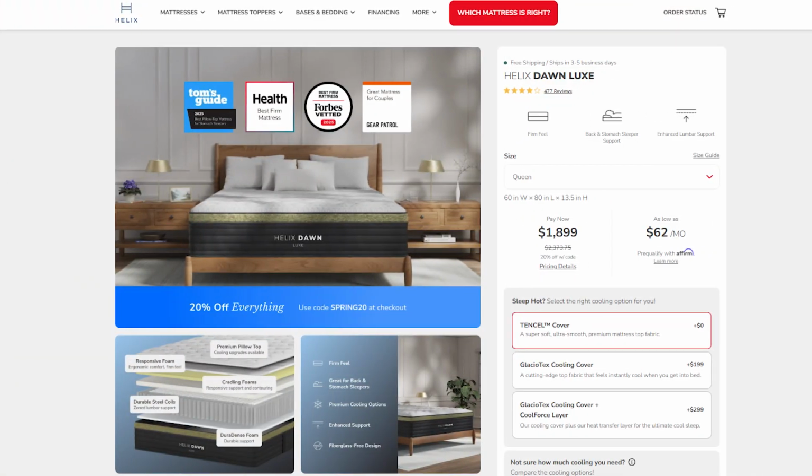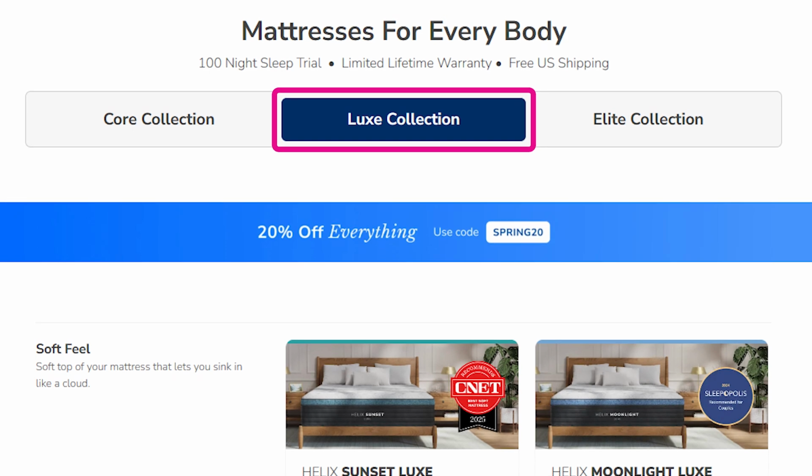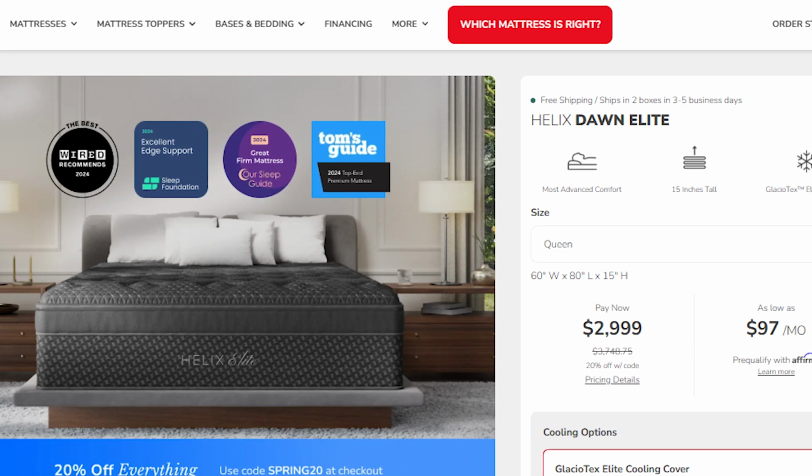The Dawn is the firmest model that Helix offers, and the Luxe tier is the first of two upgraded versions available on the mattress that Helix offers, followed by the Elite line for the maximum luxury feel. So, how does it stack up against the rest of the Helix line, and how does it perform as a firm mattress? Let's jump into the review and find out now.